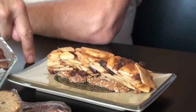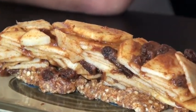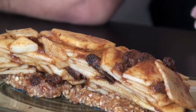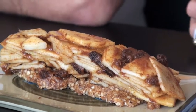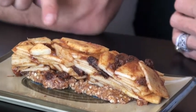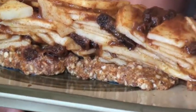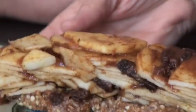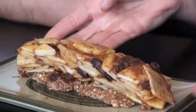This was created because I wanted a couple of things raw on our menu, and I wanted something vegan and sugar-free, because it's really hard to bake without sugar. So this is an almond date crust with raw apples that I slice real thin, and then I take a couple of oranges with more dates, and I blend that up with cinnamon for a sauce to mix with the raisins and apples, and then I press it into a pan.